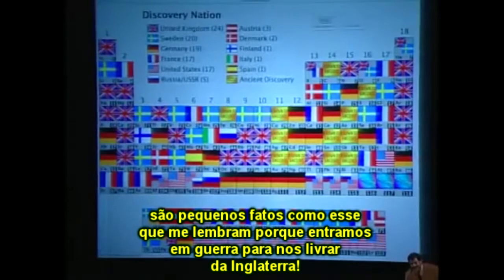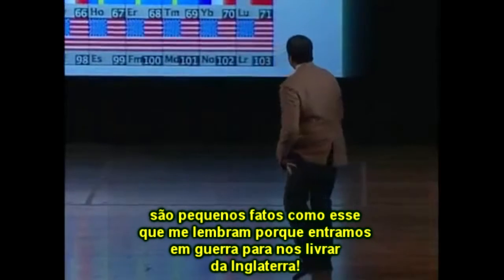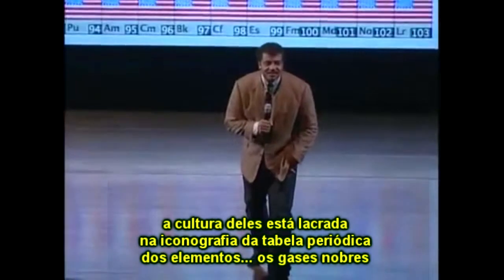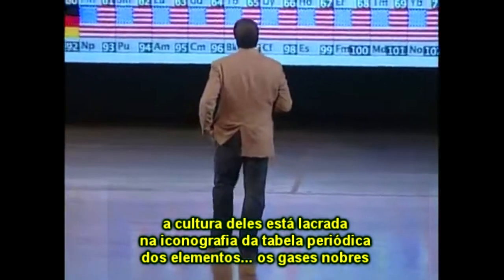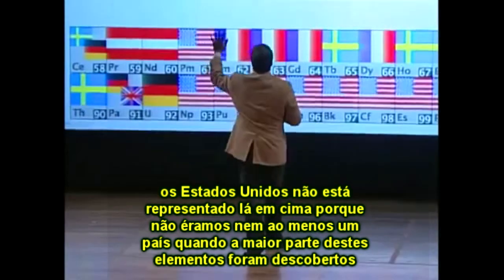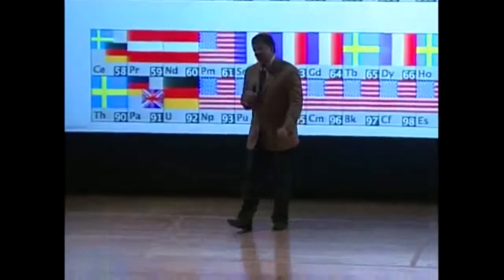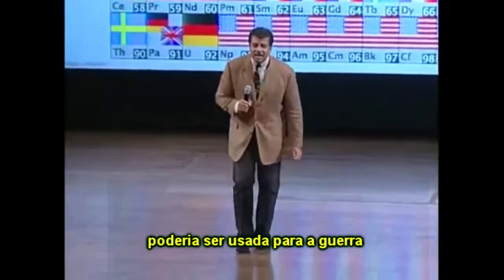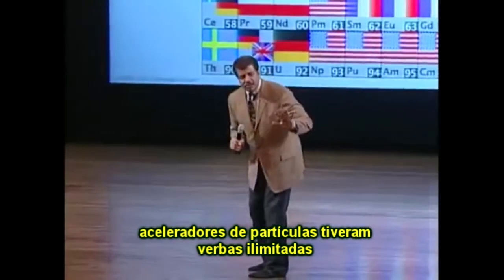It's little facts like that that reminds me of why we fought a war to get out of England. Their culture is writ on the iconography of the periodic table of elements, the noble gases. Well, America is nowhere to be found up there because we weren't even a country when most of these elements were found. But when we did become a country and Congress knew that physics, which specializes in matter, motion, and energy, might matter for war, particle accelerators were funded without limit.